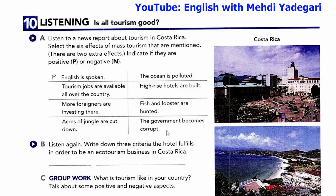So what are the effects of mass tourism? Some of the effects are positive and some of them are negative. You have to check which ones are positive and which ones are negative. And pay attention. Two of these effects are extra.